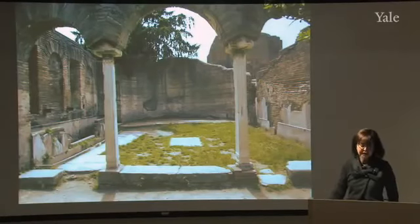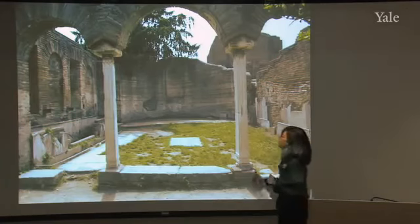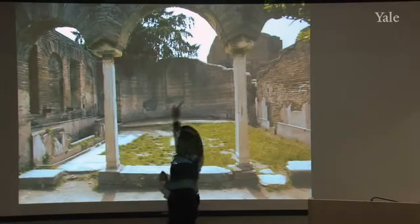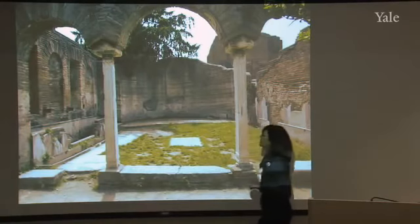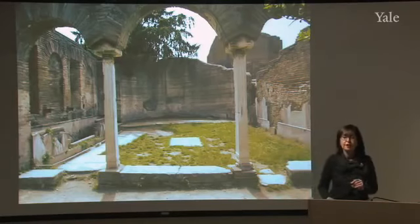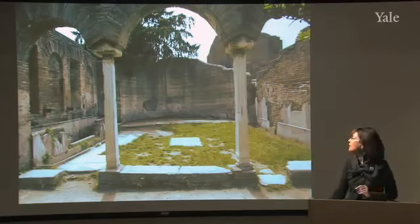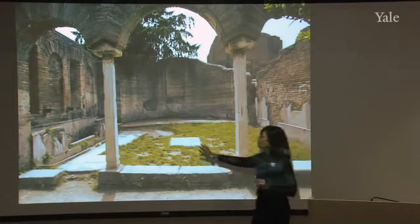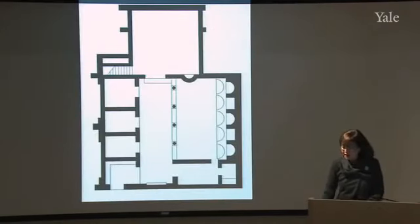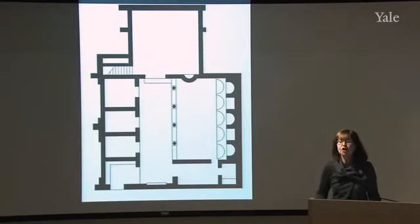This is a view obviously through the columns supporting that triple arch toward the fountain on the left and toward the apse in the center of the structure, and you can see the remains of marble revetment, real marble revetment that was used both on the floor for the pavement and also on the walls. The other house I want to show you briefly is the Domus of Cupid and Psyche, the more famous of the 2.